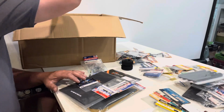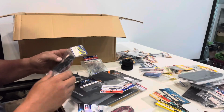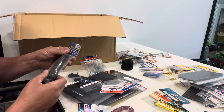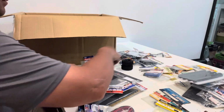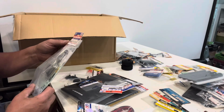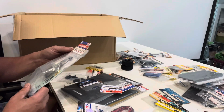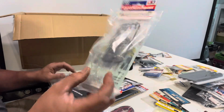Third flake. We've got a D-like. Drift stage D-like. Looks like a urethane bumper. Four-wheel drive mini racer. Winning Bird Formula Clear body set. Wow, I never realized how small those things were.